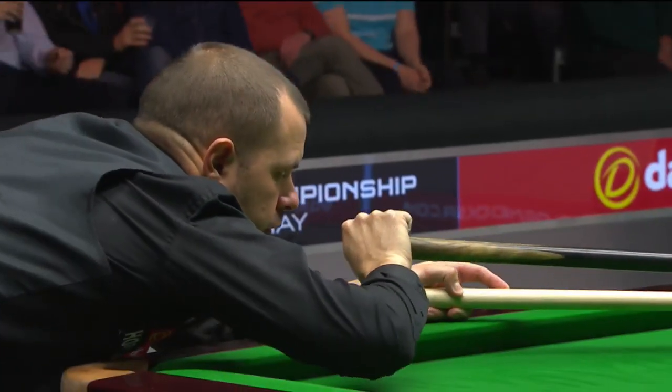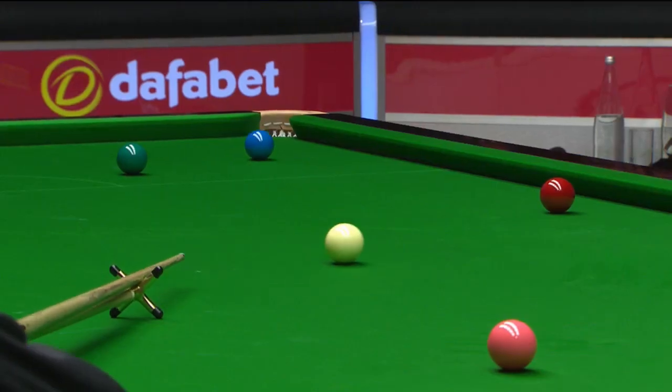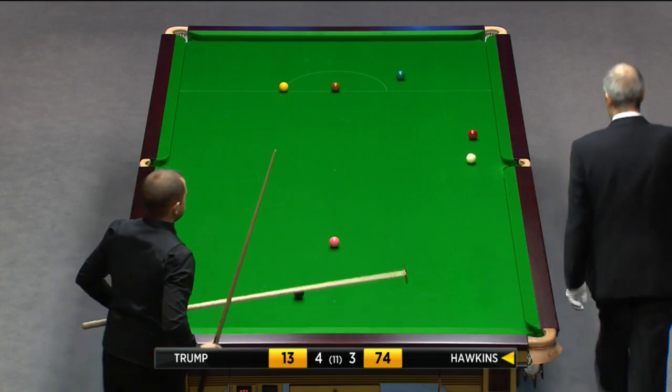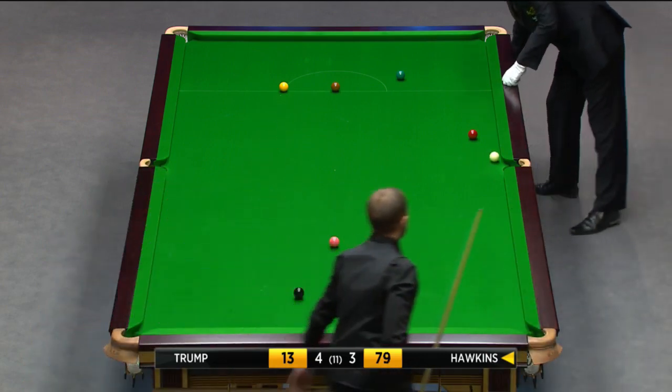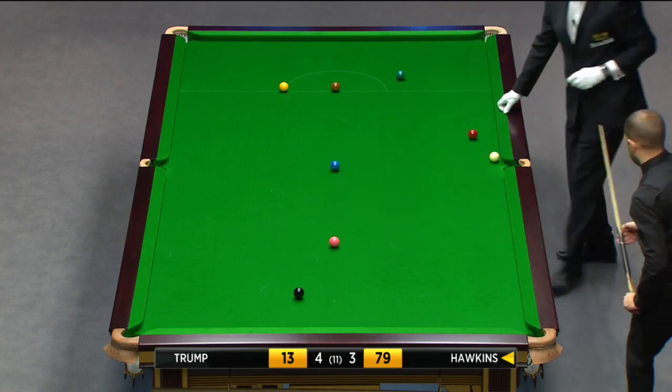Might have to play another double if he hasn't got an angle to get over to the last red. Well, he has a bit of angle here. Come on, knock this in, Barry, and give us another century. It's a tough one, though. 78.